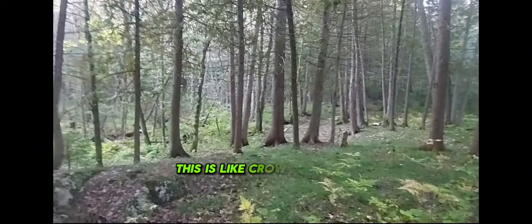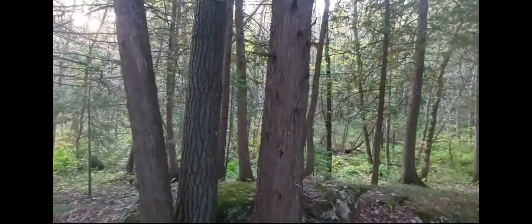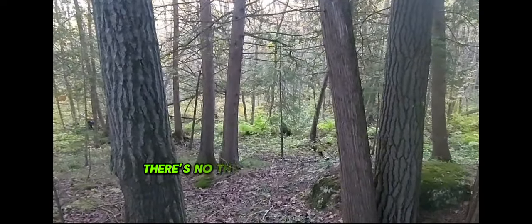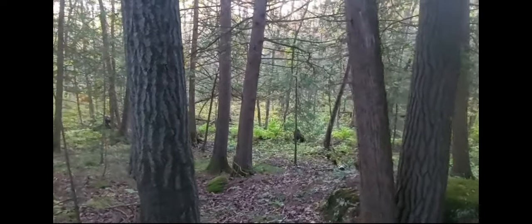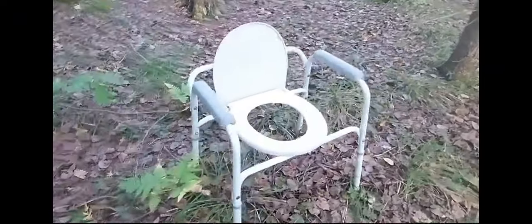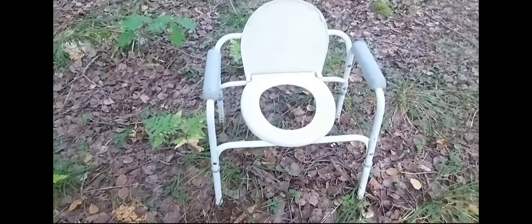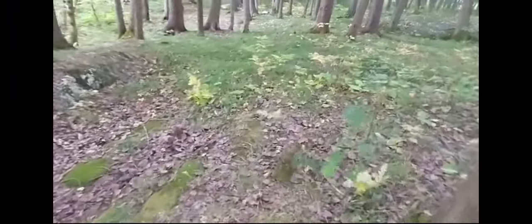So this is like Crown land area, so it's not a site, you don't pay for it, first come, first serve, but there's no thunder boxes or anything, so someone decided this would be great to bring out. If they're doing that, they might as well have just made the whole setup, dug the hole. But yeah, there's a bucket over there. There's a whole bunch of stuff because people just come and hang out.